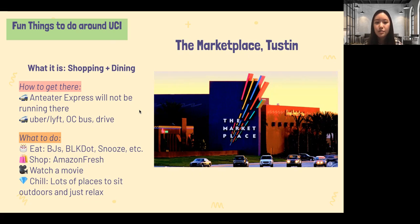There's a Snooze A.M. breakfast brunch place here. If you want to experience Amazon's cool grocery shopping thing, where you just put your groceries in and it calculates it for you, I think, there's an Amazon Fresh store here as well. You can also watch a movie, and this one's also outdoors. So if you just want to sit outdoors, relax and study, they also have a lot of places too.